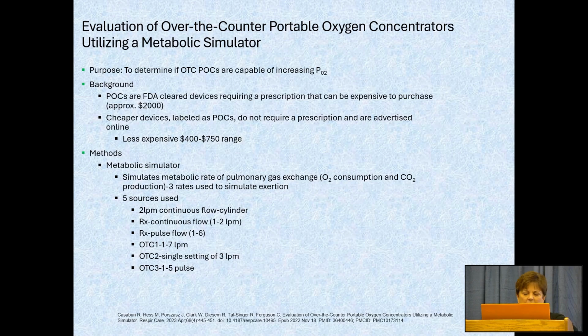So I found this interesting. If you haven't looked at this article, I encourage you to look at it. Dr. Cassaberry, Mike Hess, and others did a bench test, over-the-counter test of portable concentrators. They only had 3, so it was a limited study. But again, the whole background was based on POCs or FDA cleared devices. They're medical grade. Cheaper devices are labeled as POCs, as I just showed you, don't require a prescription, but are advertised online. Less expensive range. So what they did is they created a metabolic simulator, and they simulated breath rates. And they tried to achieve 2 liters per minute, what a continuous flow of 2 liters would mean.